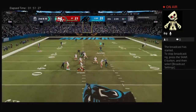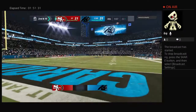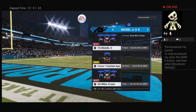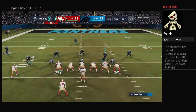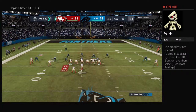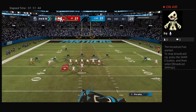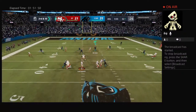A play fake from Mostert. Now Garoppolo. Down under 2 minutes to go in this football game. So it's 49er football here as we get your reset. Big play coming up. Here's third and 10. I would expect to see some pressure here.